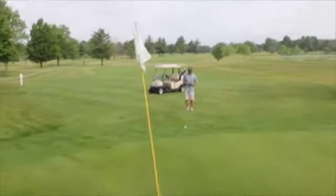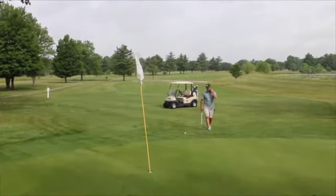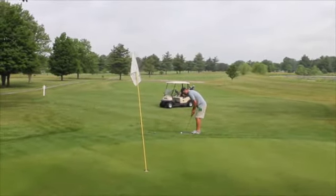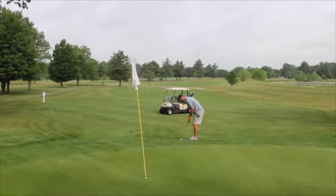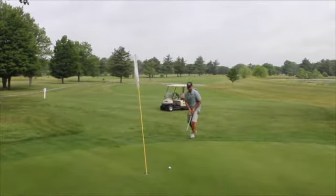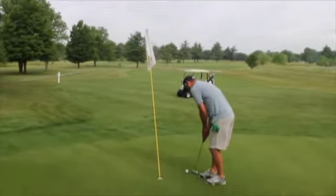All right, so this is where Chad's shot ended up landing. He's maybe just a foot off the fringe, getting ready to roll up for a par. He's got about a foot to the fringe, maybe 4 or 5 feet on the green. Just stayed dead straight. Yeah, it didn't break at all. I would have thought it would have broke a little.